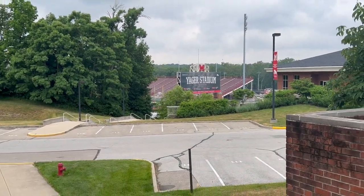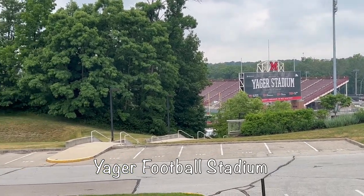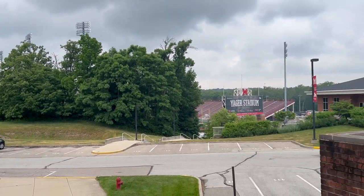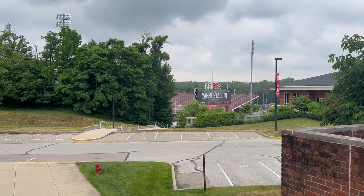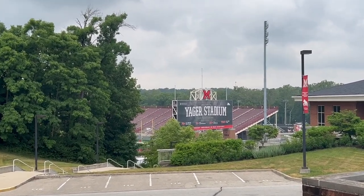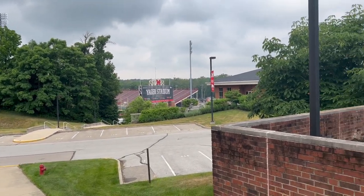That is the stadium. It's an American football stadium. Yeah, it looks huge. Fun fact, we whipped them last semester.